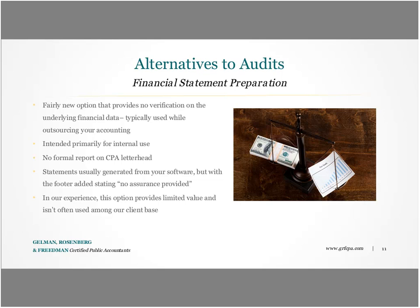And so a financial statement preparation occurs when that CPA runs reports, typically from your accounting system. These are intended primarily for internal use. There's no formal report on CPA letterhead. And that's an important distinction because in many cases, we get requests from clients saying, we just need a report on your letterhead. If that's the case, a financial statement preparation will not work for you.